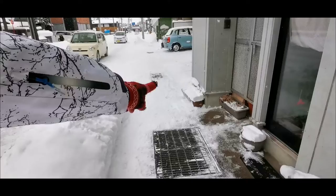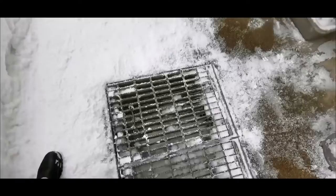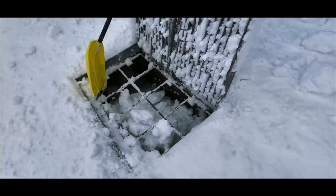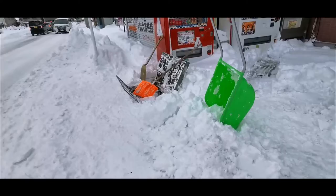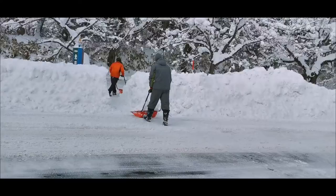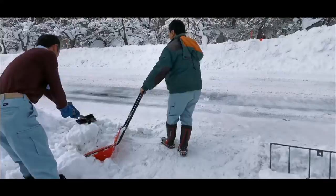So each house can dump their snow inside there. See, like here also, it's been dumped in the vent. And so it becomes a subterranean river. Smart though. It's another way to get rid of the snow. So it's gonna be scooped from here, from the main road, and dumped there in the river. And that's also very helpful. So cool how these people have so many ways to deal with the snow.